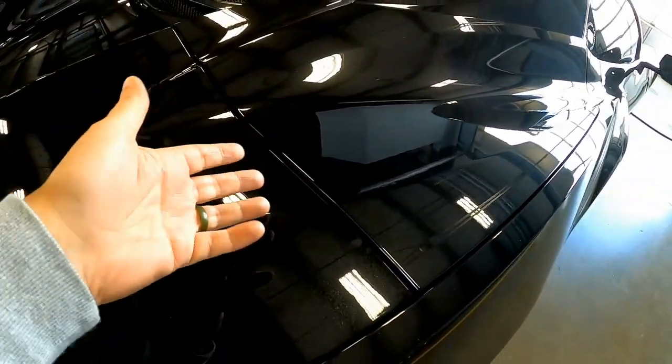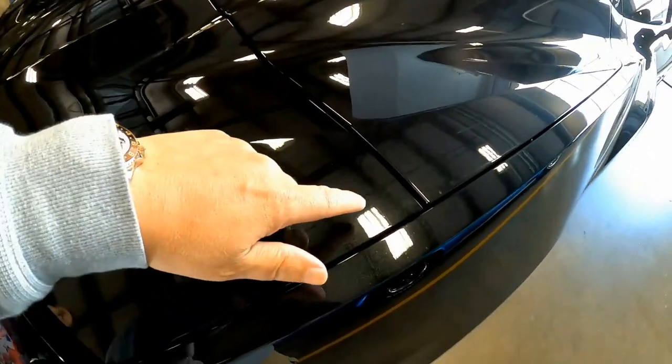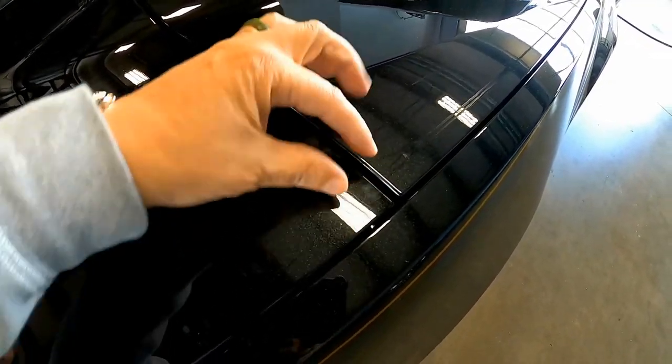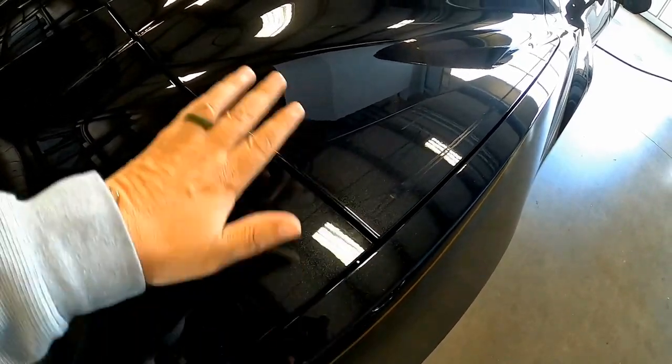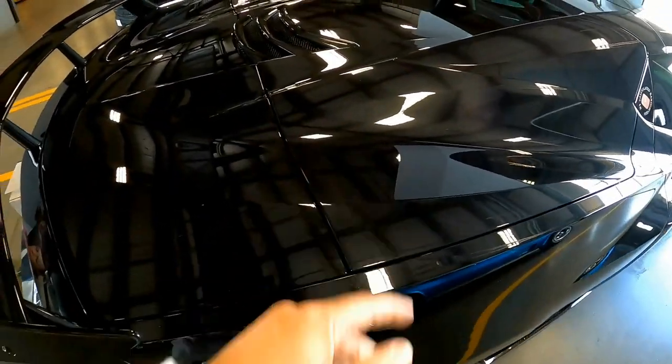This is not something you should really worry about too much, but we're gonna get it fixed. But if this does get too close to this as far as the panel gap, which it's not right now, it could cause chipping in the future. But that's not an issue with this particular car, but something to look out for.